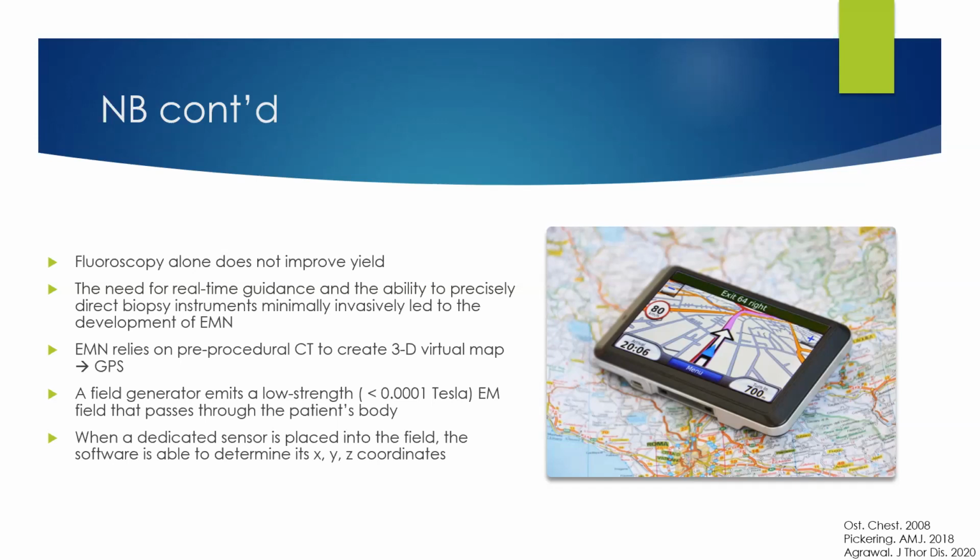And it's really sort of synonymous or analogous to the way we drive using a GPS. It's really a GPS for your lungs. You have this field generated that emits a low strength, and it passes through the patient's body. And then the tool that you're using has a dedicated sensor that, when it's put into this field, you're able to use software that can establish the XYZ coordinates of that tool.